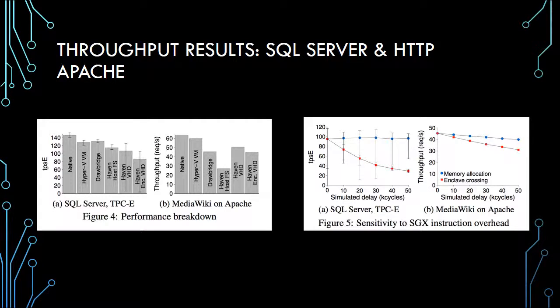In this next slide, I would like to go over the results. I'm not going to spend too much time on this, but basically, in their SQL server and Apache application, Haven tends to slow down the performance of these applications. And you can see that wherever there is Haven or enclave processes, there is a decrease in performance across the graphs. With that in mind, security comes at a cost.